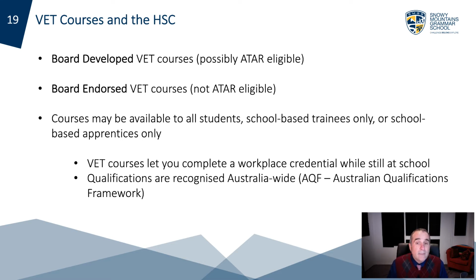The courses may be available to all students, school-based trainees only, or school-based apprentices. So there's a lot of variation in VET courses. They let you complete a workplace credential while still at school, and the qualifications are recognised Australia-wide. It's called the AQF, which is the Australian Qualifications Framework.